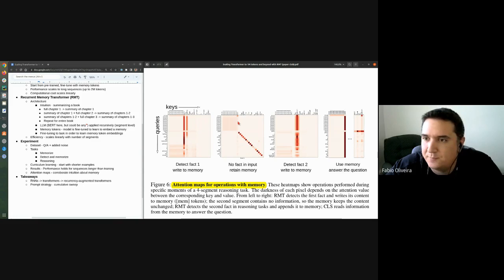Then this memory is passed into the processing of the third segment. And here again, the bedroom is south of the garden. So this is relevant information again. So you can see that there's a very concentrated activation, saving to memory. And then this is passed to the last one.